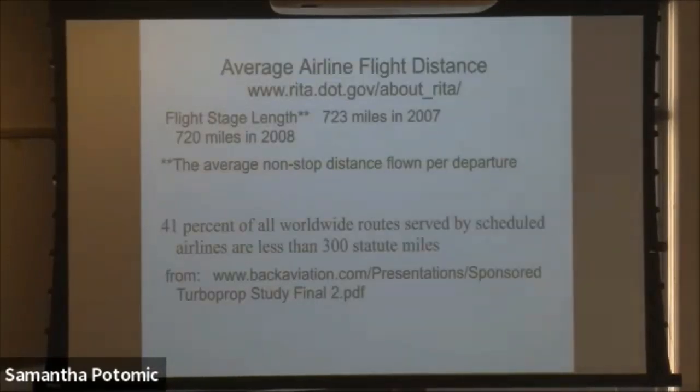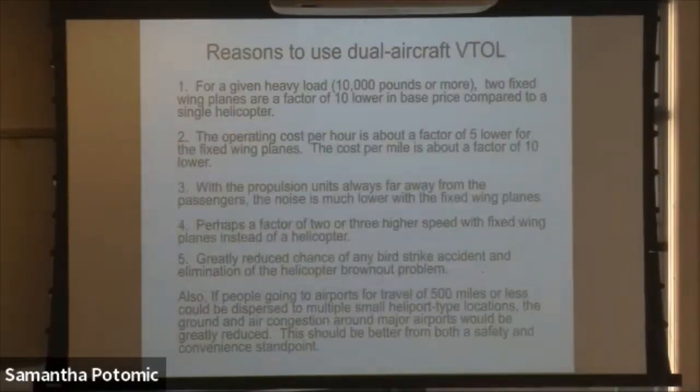Okay, flight distance. That's also an advantage for the dual aircraft. Anyway, here are 5 things as to why it might be better to use 2 aircraft to lift a heavy load and carry it somewhere as compared to a helicopter. Number 1 is the load versus the cost. The cost to purchase. Number 2 is the cost to use. Cost per mile is much better for 2 fixed-wing airplanes.